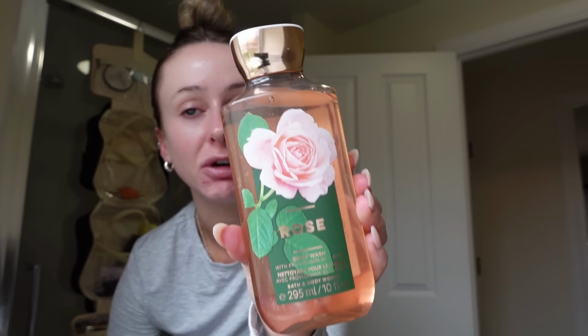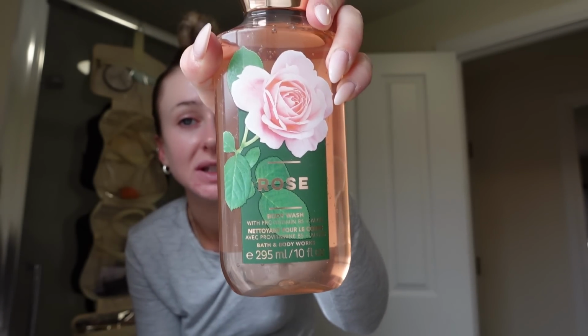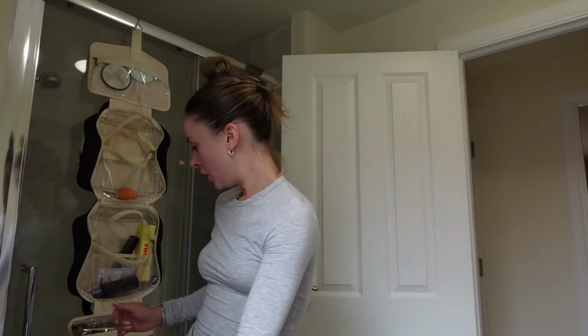So, body wash from here is incredible. You need the tiniest bit and it lathers and it goes so far. And it's one of those shower gels that you can really smell even after you've got out of the shower and washed it off. This one is beautiful. I love rose scented things. We've got a rose body wash.